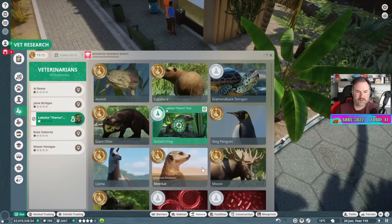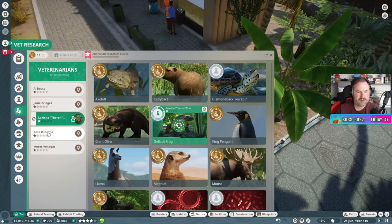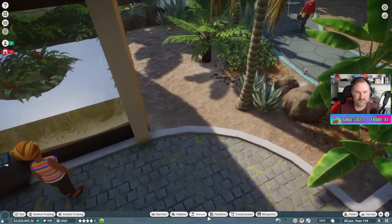Hey, nice. Okay, gorillas all done. We know everything there is to know about gorillas. Let's get Rose Osborne to start researching terrapins for us. Be good.